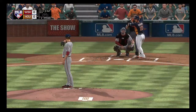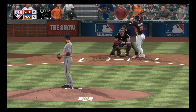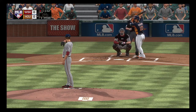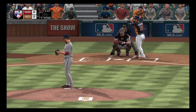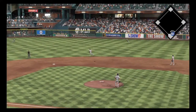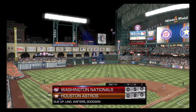Stepping in and ready for another shot, Yulieski Gurriel. Third trip to the plate for him here tonight. 0 for 2 at this point. And a fastball misses here to start the at-bat. It's 1-0. Action now in the Washington bullpen as a right-hander begins to get loose. Here comes the 1-0. Pitch swung on and hit in the air. Giving chase is Goodwin. Makes the catch, and that'll retire the side.